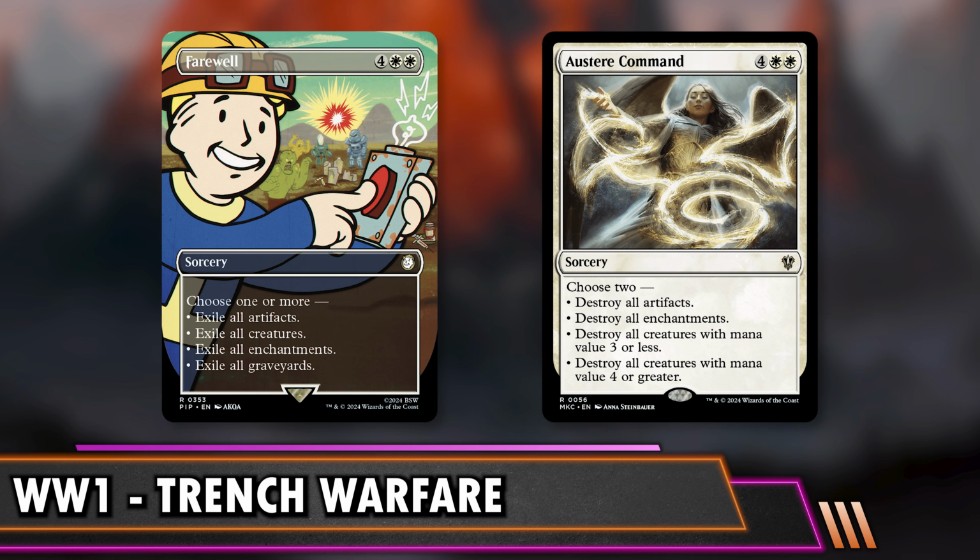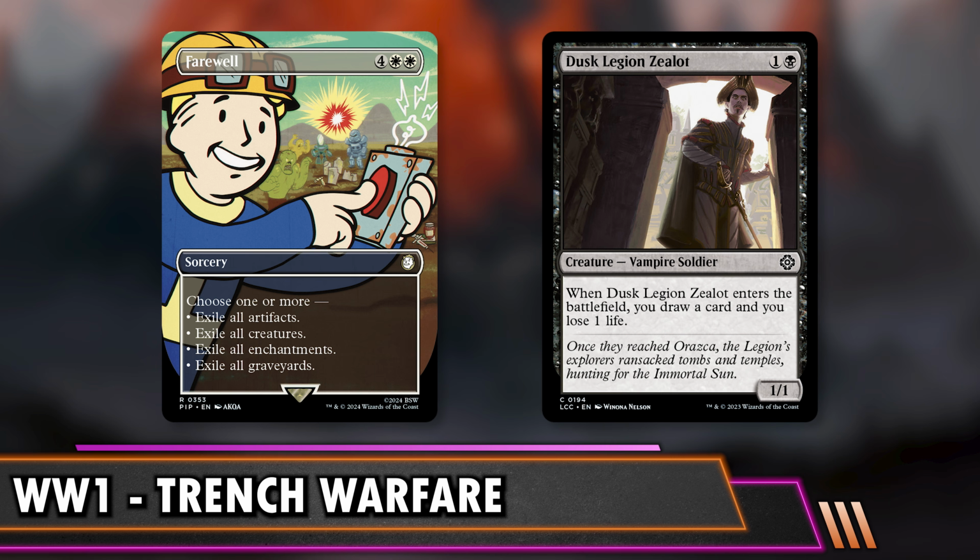The other way to break board stalls is you could fire off a symmetrical board wipe and then just rebuild faster than everybody else. If I go Blasphemous Act or Vanquish the Horde, I only spent 1 or 2 mana. I can spend the rest of the time getting my board intact first. I have that with vampires. I can just throw down a bunch of cheap vampires, like Dusk Legion Zealot, draw a card, throw down another one, and keep that kind of chain going. So even after a symmetrical board wipe, I'll still have a bigger and better board than the rest of my opponents.